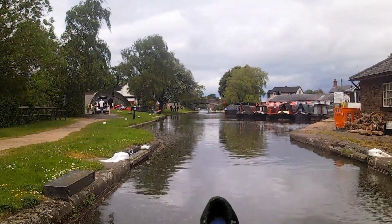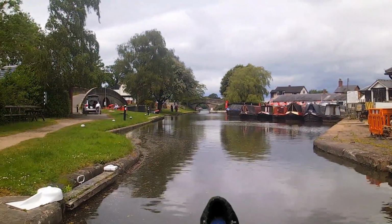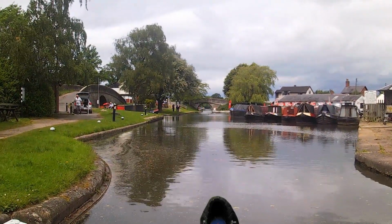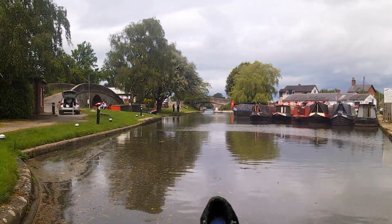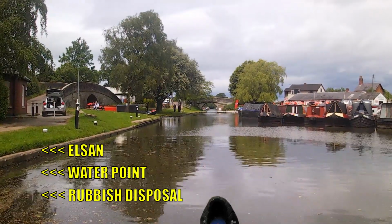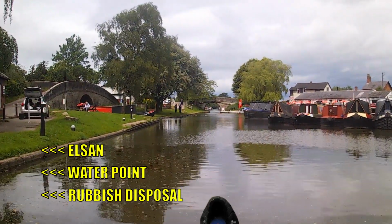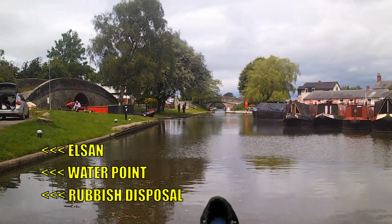Now, there tends to be quite a lot of activity in this place. You do need to boat carefully. The CRT boaters facilities are immediately over there on the left. You can see where those white bollards are. That's where you would moor up for them. There's water, Elsan and rubbish disposal here. That archway on the left is the Newport arm, which is just used for boat moorings now. It doesn't go on very far.